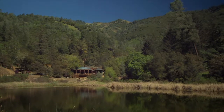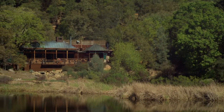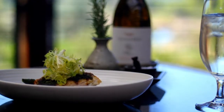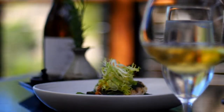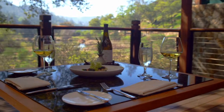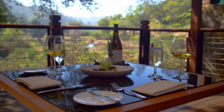Should romance be on the menu, a special night of dining awaits at the Lake House, a private restaurant overlooking Lake Lamel. Utilising Napa's bounty of specialty food and wine, the Lake House will delight the most refined of palates. Each dish abounds with locally sourced ingredients. And like most locations at the ranch, the view doesn't disappoint.